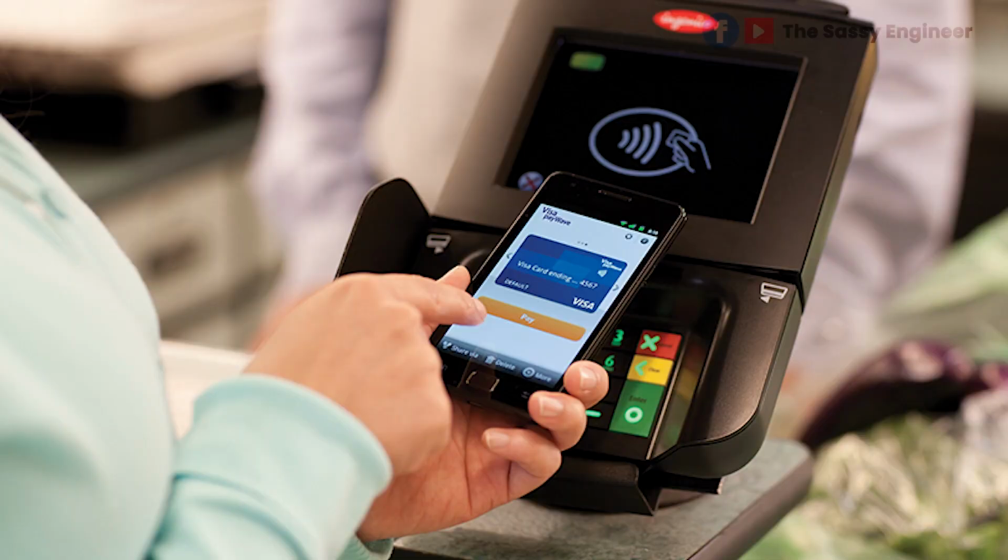Contactless payment is accepted in New Zealand. We call it PayWave here. I don't know what you call it in your country. You can let me know in the comment section. But in New Zealand, it's called PayWave. And this is the most common. You don't even need to have a physical card to pay. So long as you have added your card to your phone wallet, you can use your Apple Pay, Google Pay, Tap and Go, WeChat, whatever you use to make payment.